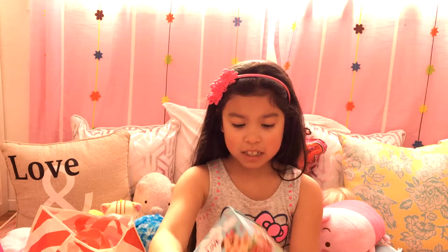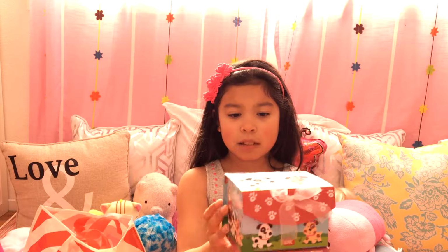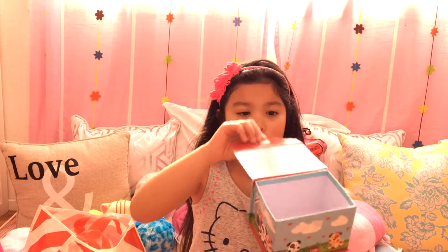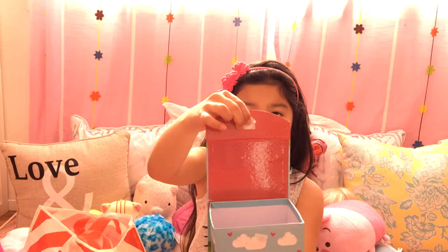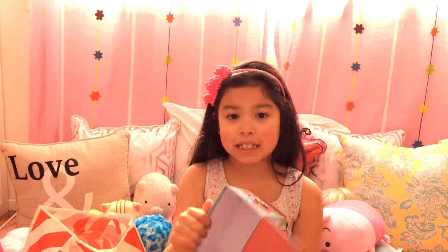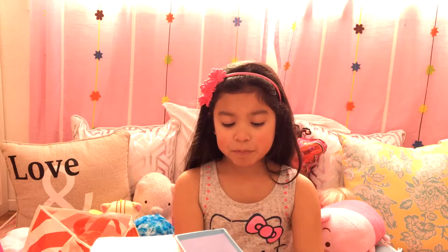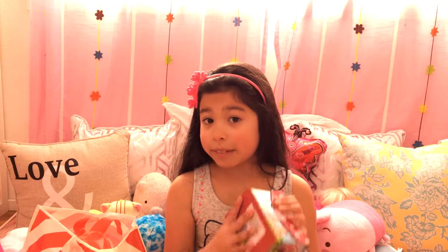Next, we have something for my brother. You may know him as Sebastian from Sebastian's Spot. It's a little puppy box, and then there's a bow. You could open it, and then there's like a paw in the back of the sticky part. I'm going to put things inside it, and I'm going to give it to him for Valentine's Day.